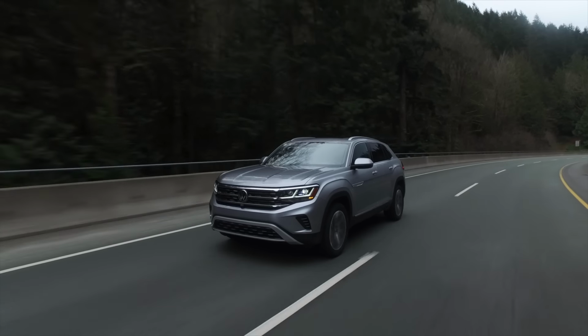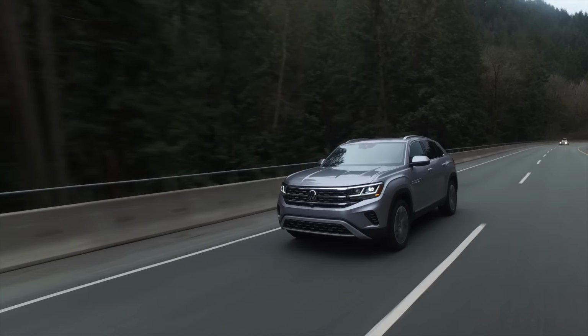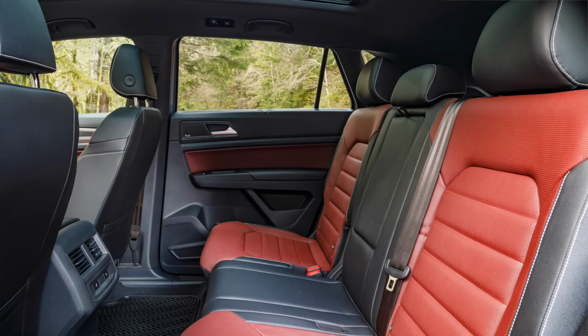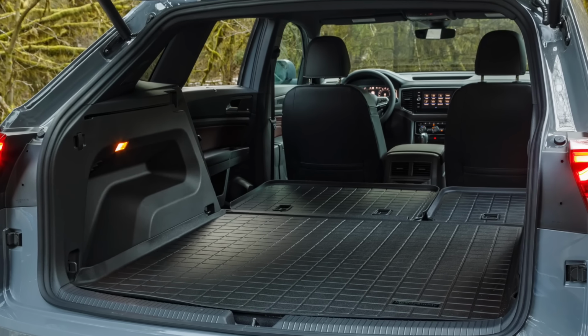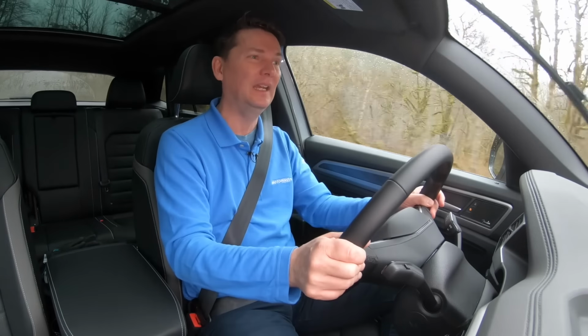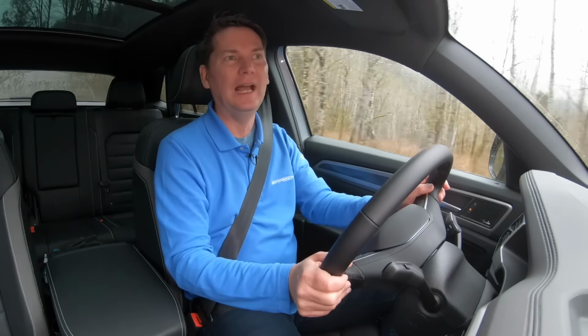They shortened the overall length of the Atlas by 71 millimeters, but the wheelbase remains exactly the same, which means you get tons of room in the back seat and a huge cargo area in the back. So this is still very usable, still very big. In fact, I think it's probably one of the biggest in this class. So it's basically for people that don't need a third row. Now they have an option.